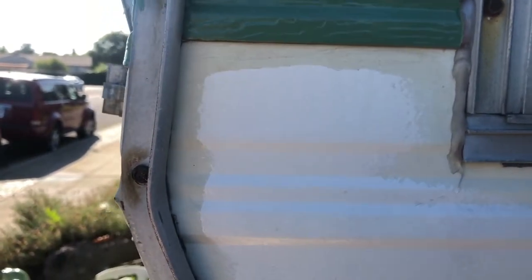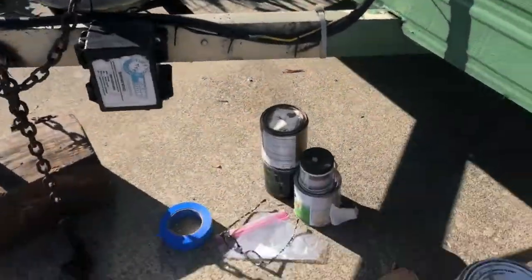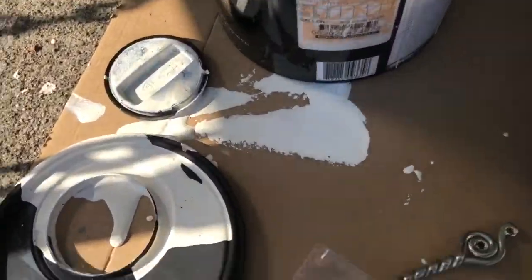But that's okay. So I'm going to go in with a fine brush and paint all of that trim. But I think it's looking pretty good. And I did both sides, the back and the front, excluding that top piece in the front. And it took me about an hour, and I rolled it out with a mini roller like this.